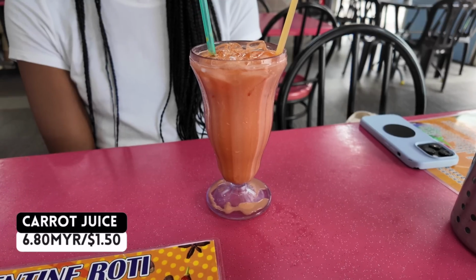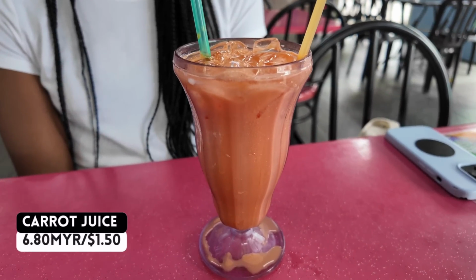So these are the experiences that I live for. I am so excited to try this food. When I go to a new place, I want to see what that local cuisine is all about. So I can't wait to try the different spices that Malaysia uses, and especially in comparison to the last couple countries that we've been to. So I ordered some fresh carrot juice. I'm very excited to see what it tastes like.